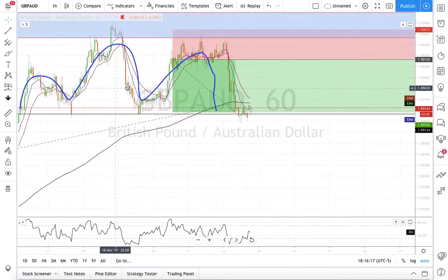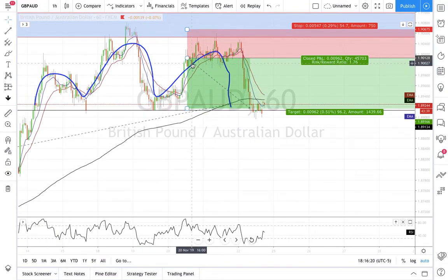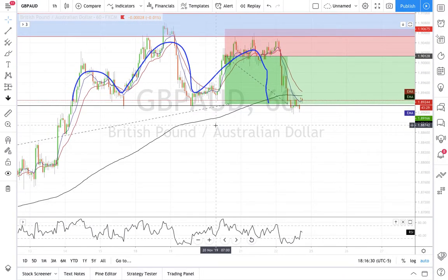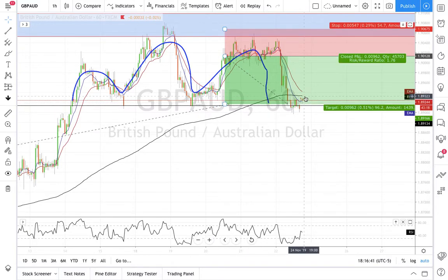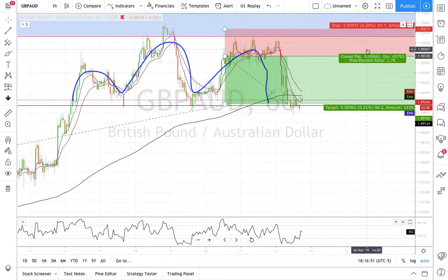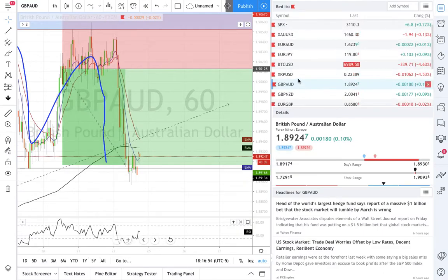Looking at it, my analysis was perfect. It literally hit 100 pips. And I called the top shoulder of the head and shoulders, but that was a really, really good trade. Now this could break this. It seems like it's bouncing on it, but it's really risky to enter it. So we're actually going to stay away from this right now. I am looking at sell trades in the future, but I'm just going to keep my eye out for that one.